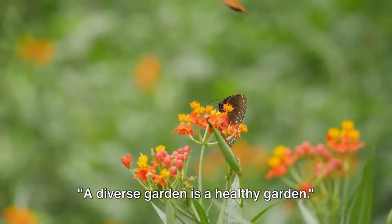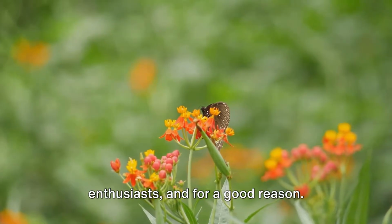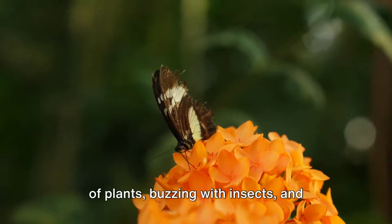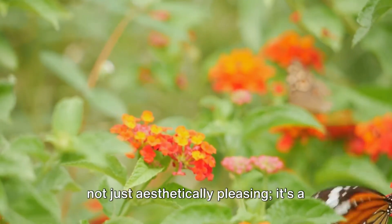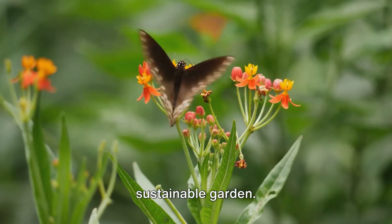A diverse garden is a healthy garden, a motto well known among gardening enthusiasts. And for a good reason. Picture a garden teeming with a variety of plants, buzzing with insects, and teeming with birds. This is biodiversity at work. And it's not just aesthetically pleasing, it's a key strategy for a healthier, more sustainable garden.